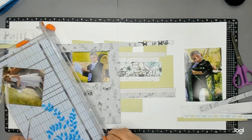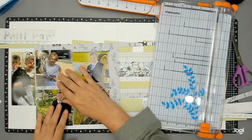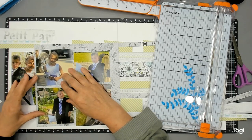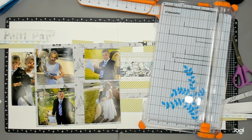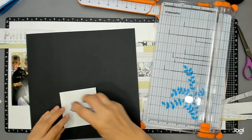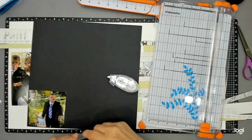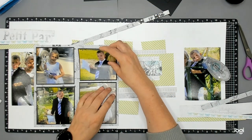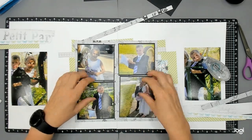So I'm just trimming little bits here and there, and I'm holding them there, just checking that they're all roughly going to make a square or a rectangle that's even. Once I've done that, I realized that I need to go back in and give them a little bit of a mat. So I'm going to mat them up on black cardstock and trim them out. And once I've done that, I'm also going to mat this grey one onto a large piece of black as well. So there are quite a few layers there.